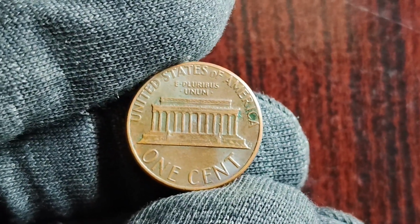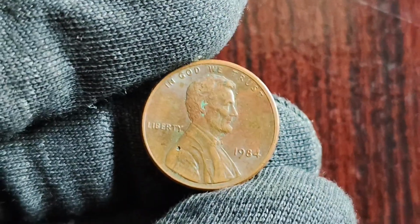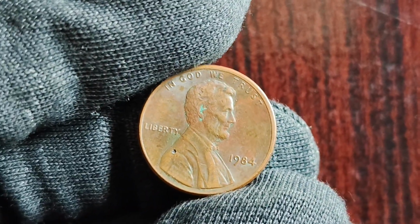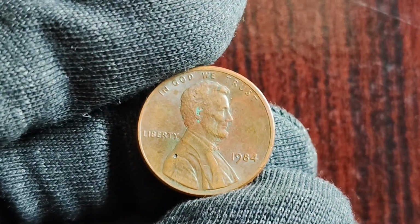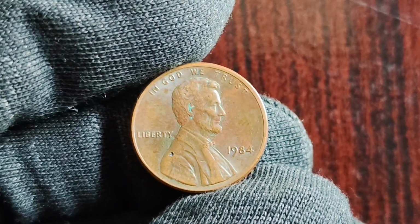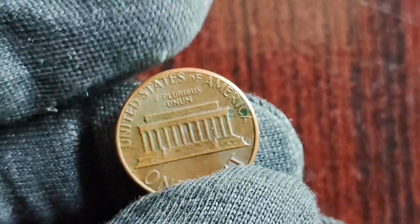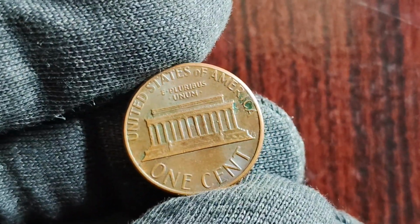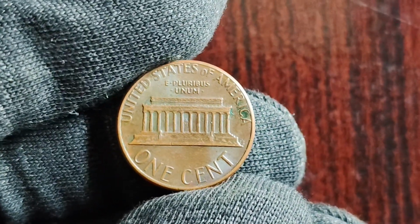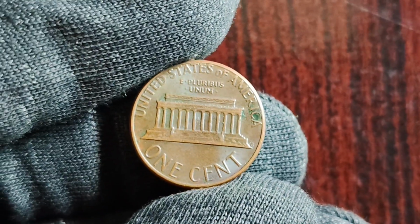This doubling is what transforms a common penny into a rare gem, and if it's in top condition, its value can skyrocket. Condition matters a lot when it comes to determining the value of rare coins. A 1984 Lincoln penny with a doubling error that's in mint state or uncirculated condition is much more valuable than a well-worn version of the same coin. Mint state means the coin has no signs of wear and appears almost brand new, as if it just left the mint. This kind of condition is usually found in coins that were never circulated or spent. So if you have one of these pennies in exceptional shape, it could fetch a premium price.